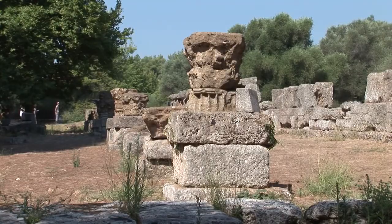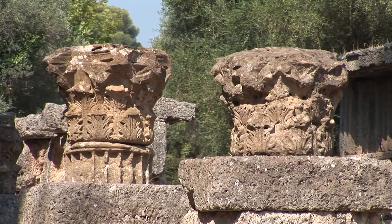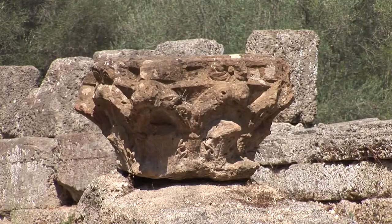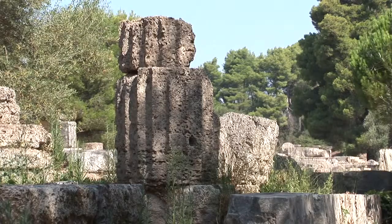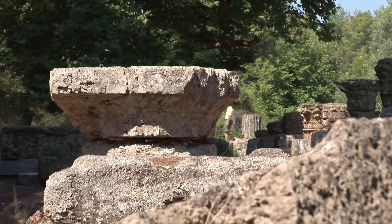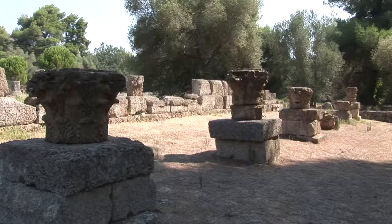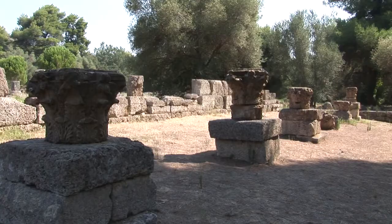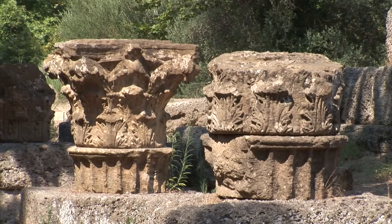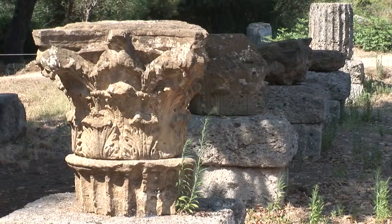South of the Bouleuterion is the South Stoa. It was built around 350 BC and was the main entrance to the Altis. It has an outer colonnade of 34 Doric columns and an interior colonnade in the Corinthian order. This is the first monument at Olympia in which the Corinthian order was used. A monumental propylon on the south facade gives the building a T-shaped plan. The west part of the building has yet to be explored.